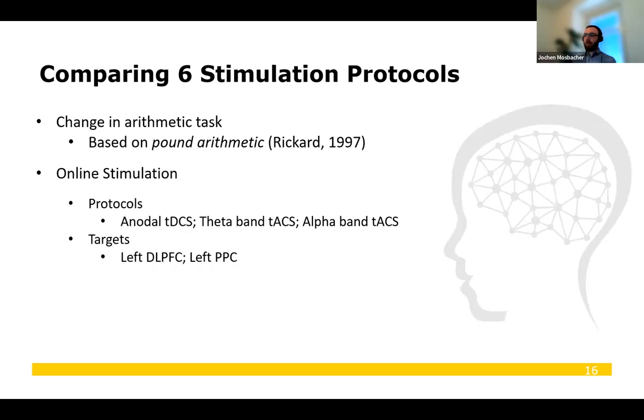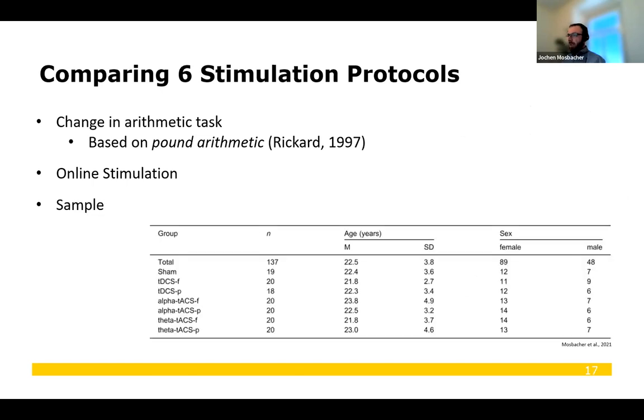Stimulations were sham, tDCS, and theta and alpha band alternating current stimulation. Targets were the same as before, dorsal prefrontal cortex and PPC. And stimulation was again online, meaning it was applied during the person's work on the second and the third task block of five. The sample was 137 persons separated into seven groups, the seventh group being the sham group, again a double-blinded study design. And yeah, well, the results were the same as before.